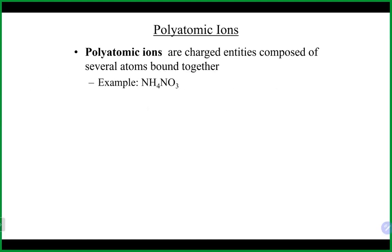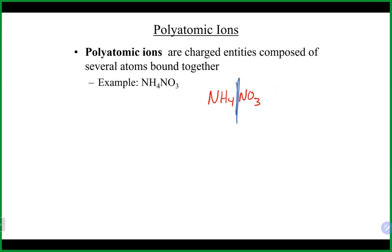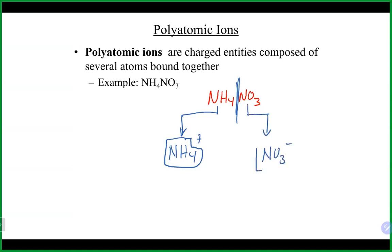And that means that if we take a look at an example like NH4NO3, we actually have, in this particular case, 2 different polyatomic ions. If you break it up right about there, we have this guy right here, which is NH4 plus. That 1 nitrogen and 4 hydrogen stays together as a whole unit and has an overall charge of +1. This guy right here is 1 nitrogen and 3 oxygens with a -1 charge. Once again, that nitrogen, 3 oxygens stay together as a whole unit and has a -1 charge.